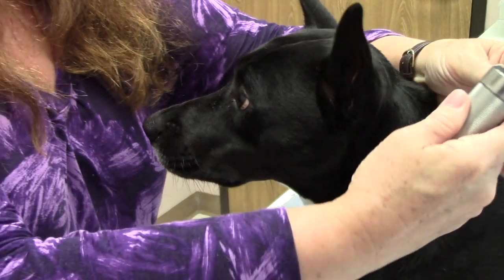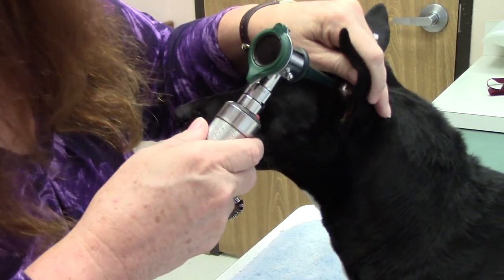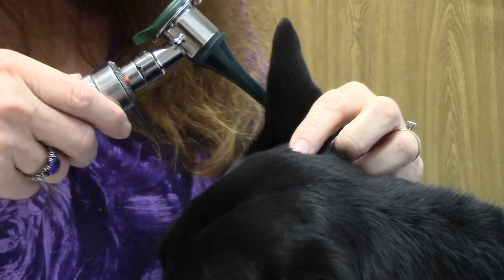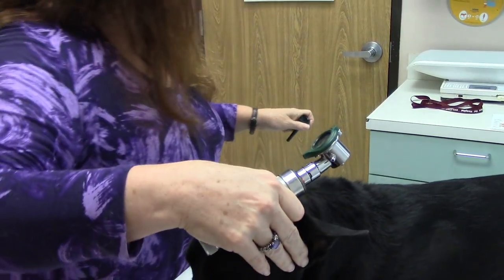Your veterinarian will examine your pet's ear with an otoscope, which lights up and magnifies the view of the ear canal. With this piece of equipment, the inside of the canal is visualized, foreign bodies, tumors, and polyps can be seen, and it also can be determined whether or not the eardrum is intact. If your pet is too painful or there's too much discharge in the ear, then your pet may need to be sedated for a thorough cleaning and examination.